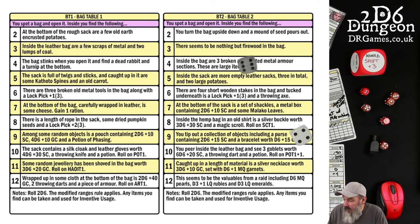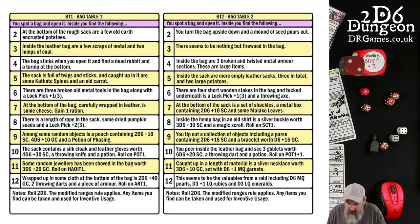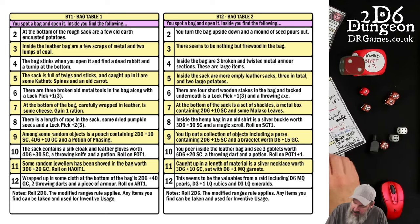BT2 plus 3. Oh, so we've gone over. That's 10, 11, 12, 13 on bag table 2. This seems to be the valuables from a raid, including D6 MQ. Whoa, pearls. Okay. So we got two pearls. I don't have any room.